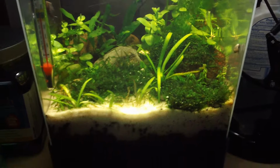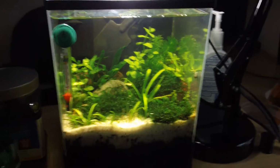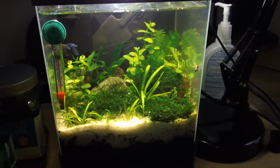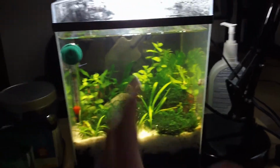So, yeah, that's just kind of an update of our plans video on this. Eventually, I will get the red cherry shrimp, but I'm still kind of thinking over what I'm going to do. And all the plant growth is going great. I really think this tank is beautiful, actually. I mean, not to boast, but I think this tank looks fantastic. It's just like, boom, you know.